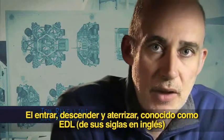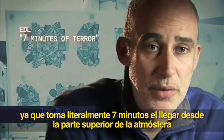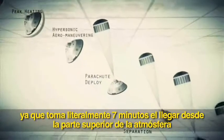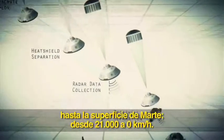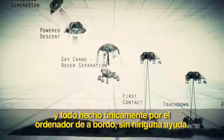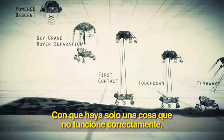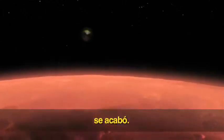Entry, descent, and landing, also known as EDL, is referred to as the 7 minutes of terror, because we've got literally 7 minutes to get from the top of the atmosphere to the surface of Mars, going from 13,000 miles an hour to 0 in perfect sequence, perfect choreography, perfect timing, and the computer has to do it all by itself with no help from the ground. If any one thing doesn't work just right, it's game over.